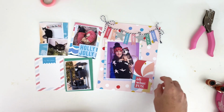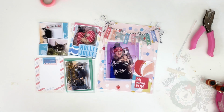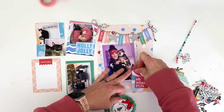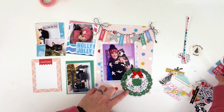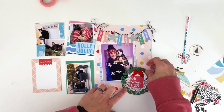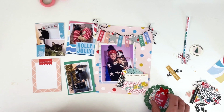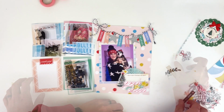and go through the embellishments from the Oh What Fun collection from Citrus Twist Kits, get those out and see what I can incorporate into this layout as well. There are a lot of more traditional things in the Oh What Fun collection, but also a lot of really colorful or black and white things that I thought I could incorporate pretty well. I have these two clusters that I created in that same foundation page video, and I decided to use this one that says good cheer rather than just a girl who loves Christmas.